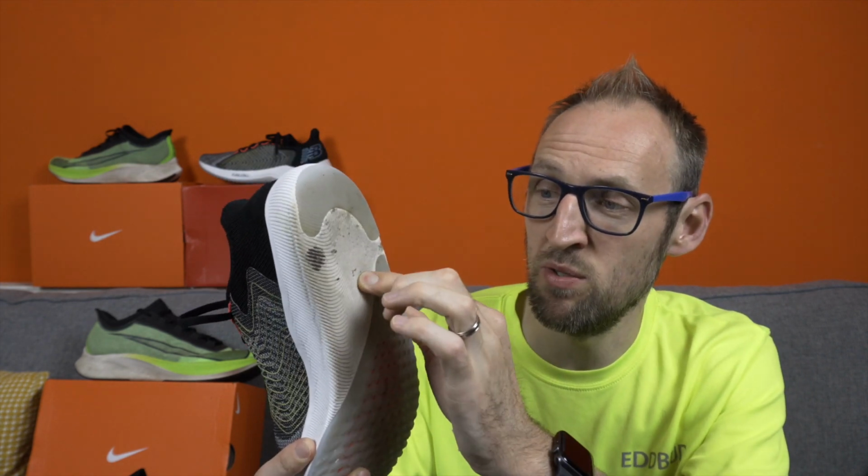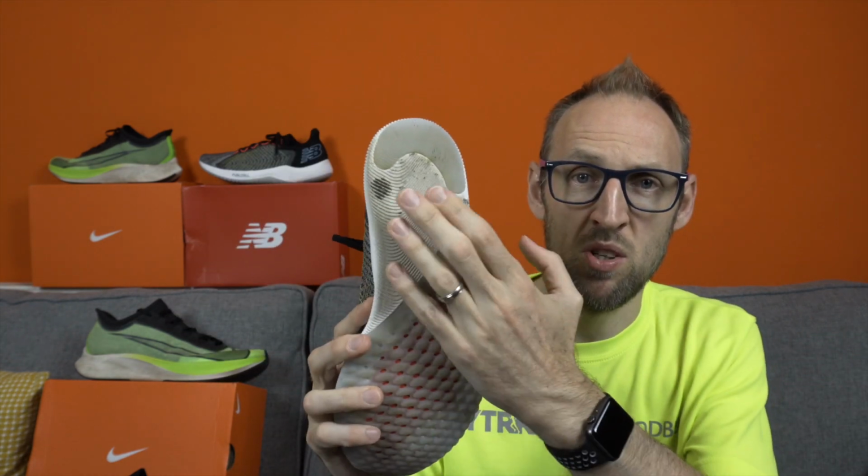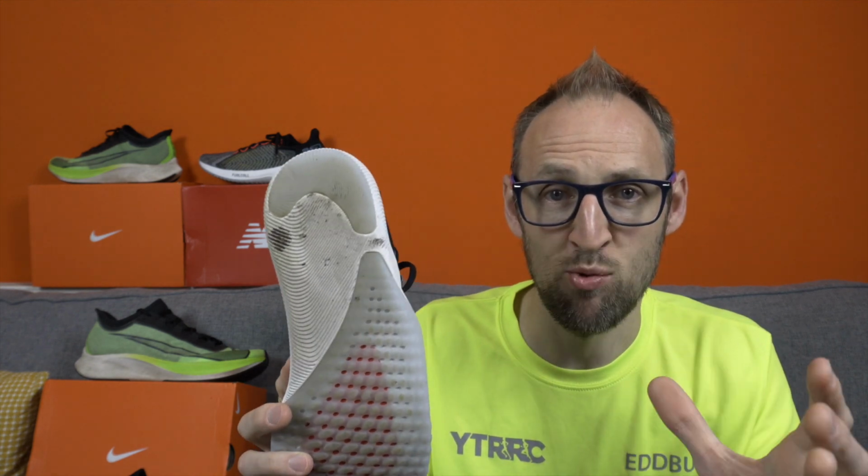I found the outsole foam here is quickly becoming tarnished. Rocks, debris, berries and all sorts of stuff there. It's starting to take a pounding already. It's very soft, I have to say. It is very soft foam. So I think it's going to degrade pretty quick. So far, the exposed parts of the outsole are not holding up anywhere near as well as React.